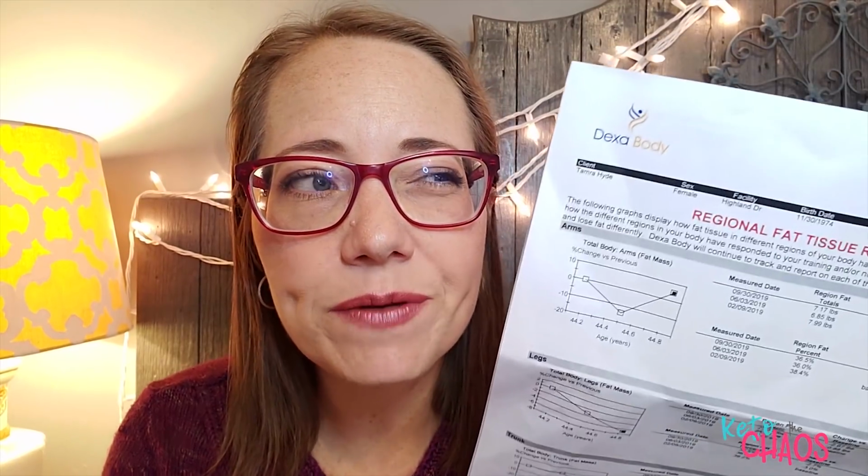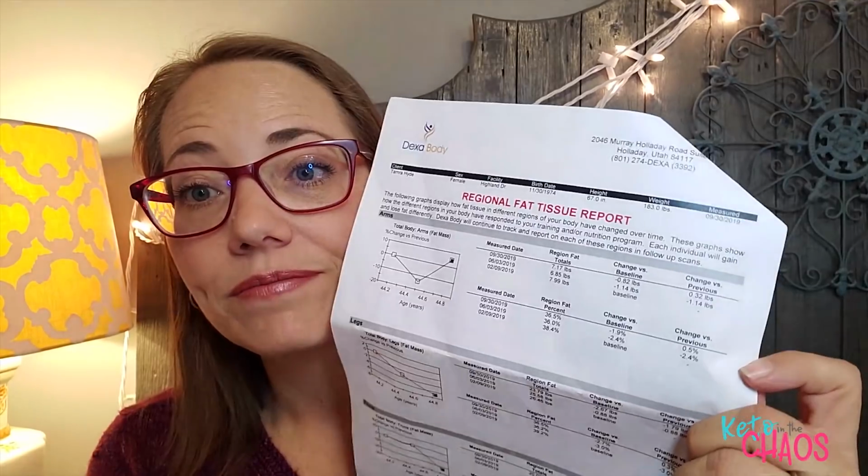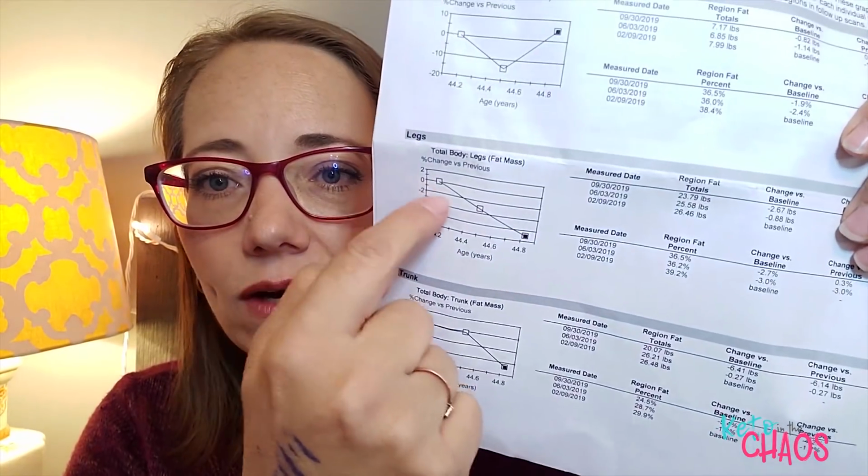I wonder if it's because my skin laid weird the second time or I don't know. I'm trying to overanalyze it probably. But suffice it to say, it claims that I did. So it says that I was up 0.32, which is a third of a pound in my arms. That's nothing. But still, it's up. So that's what that looks like. But then you can see my legs down, down, down.